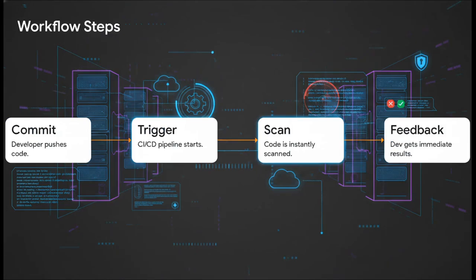Let's move on and see how this builds into an actual day-to-day workflow for an engineer. Step 1, you commit and push your code.